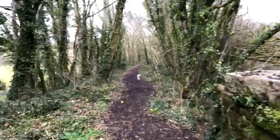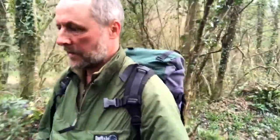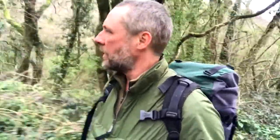This woodland is owned and managed by the Woodland Trust, so it's in pretty healthy state. I just need to adjust this and put the camera in. There we go. And this old railway line I'm walking along connects several different properties that they own.